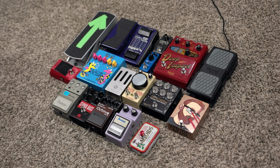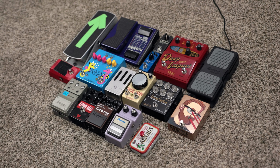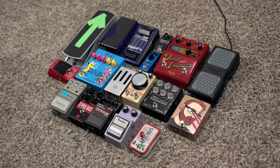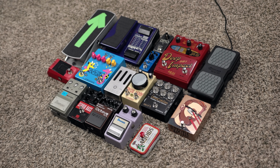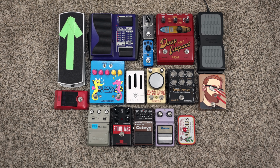Then on the bottom row, we have the Ibanez DE7 delay pedal. Love this delay to death. It has always been my favorite delay and has never failed me at any point, and has been a lot of fun both in studio and on the road. The Seymour Duncan Studio Bass Compressor. This is a wicked compressor pedal. I still don't know a whole lot about compressors, but they're a lot of fun to play around with and can really make a big difference in the tones that you get.